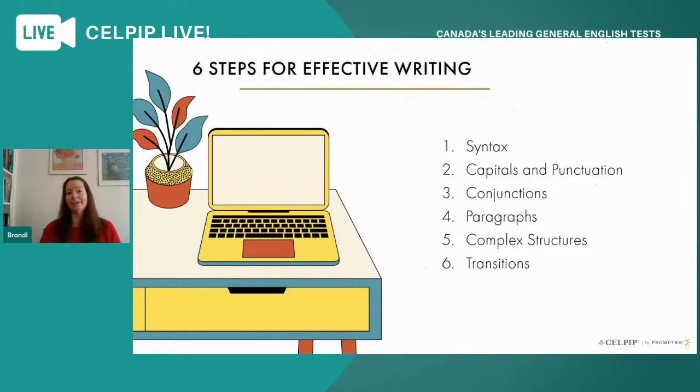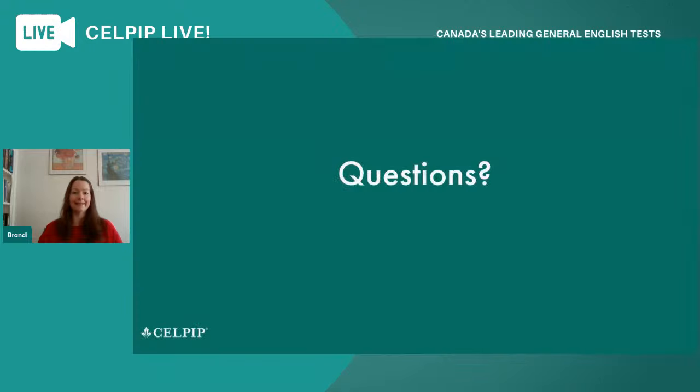Last but not least, your transitions are helpful just to polish the writing. Again, it helps your reader understand the relationship between all of the ideas within that paragraph. And sometimes you can even add transitions to connect different paragraphs together. So rather than have the reader try to make sense of it themselves, you're doing the work for them, which you should be doing. You're the writer of the piece. By adding in these connecting words, you're polishing off the work. And again, transitions would be evidence, I would say, of an upper intermediate, even advanced level. So I listed it last in our list there.